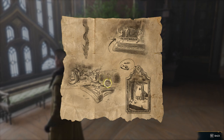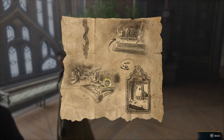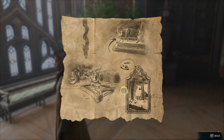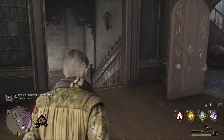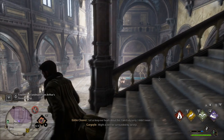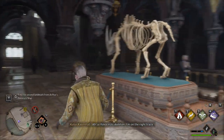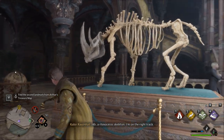So, he says start at Hecate's classroom, or at least near it, because there's one skeleton near it, I believe. Then we need to Accio a painting at one point. So start at Hecate's classroom. Alright, here we are. A rhinoceros skeleton. I'm on the right track.